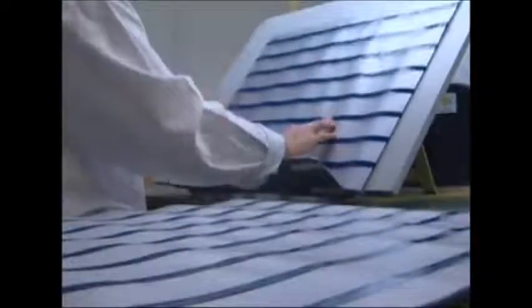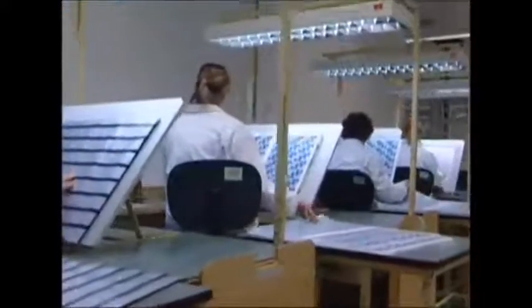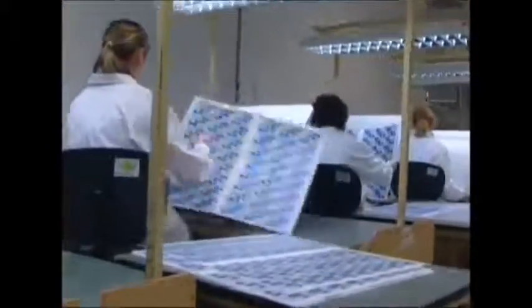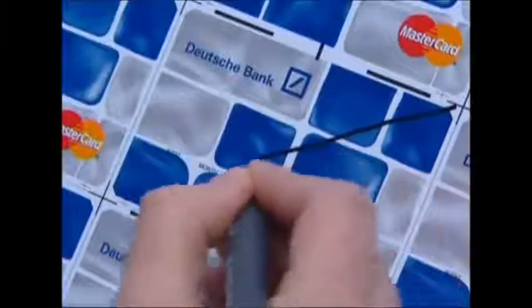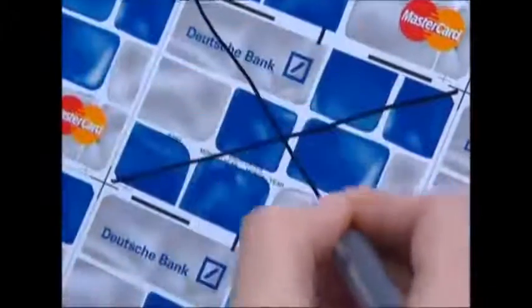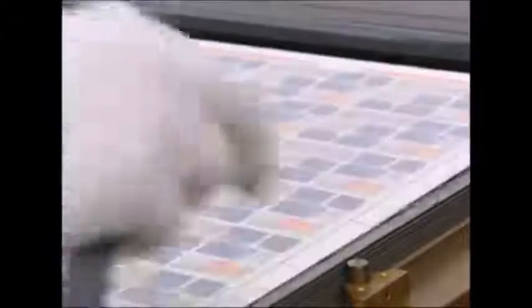These strips start out on a long reel, but they are combined with one of the protective sheets that make up the credit card. Experts analyze each sheet microscopically. Any with flawed elements are immediately rejected. The next stage is to combine the 4 different components to make the familiar plastic cards we all go shopping with.